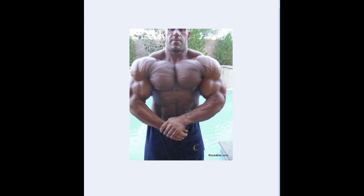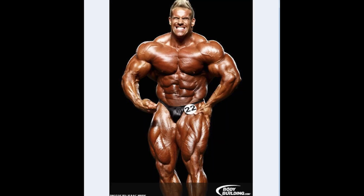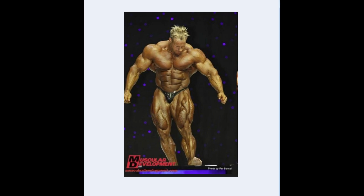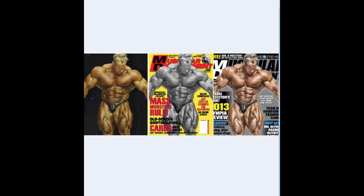Let's proceed though, where Cutler is pretty much invincible. I said it before: the striations, the legs. By the way, his nickname is 'A Cut Above', and cuts does he have in these freaking wheels, bro. He was killing pretty much everybody. This picture was taken, if I'm not mistaken, with Kai Greene to the left and Phil Heath to the right. He was just compared with them, and of course, he won that year. And it became like a milestone picture.